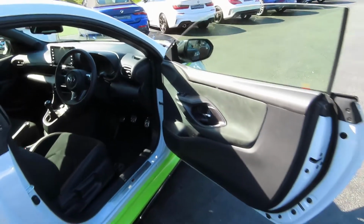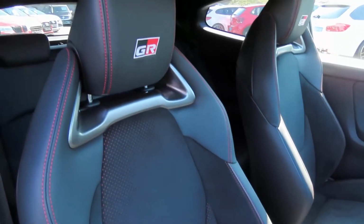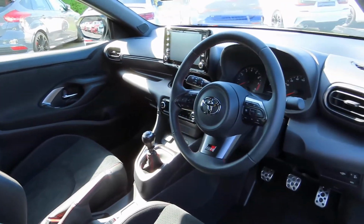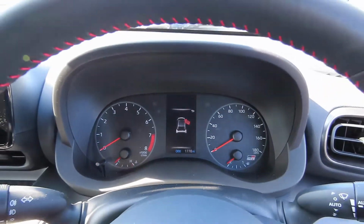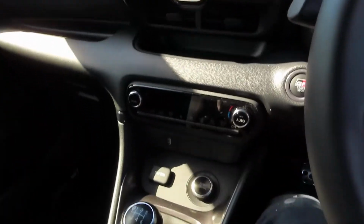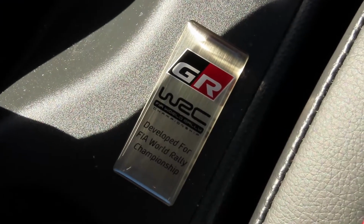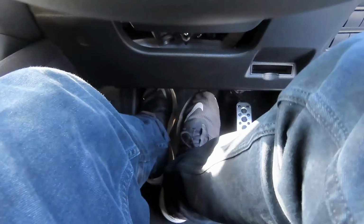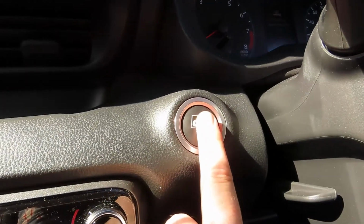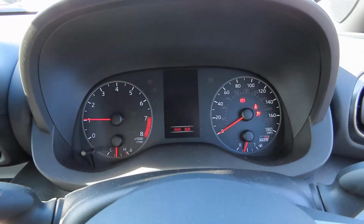It's a white exterior with black leather and Alcantara interior. Has just under 1800 miles on the clock. Bars right up.